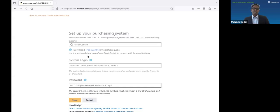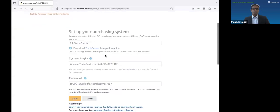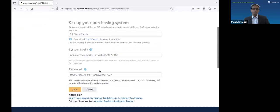And we also have a dedicated self-service guide tailored specifically for the TradeCentric NetSuite integration, where it will outline all these detailed steps, how to configure on the Amazon Business side and how to configure it on the TradeCentric side. And on the group, I'm waiting for it to save and generate those credentials.